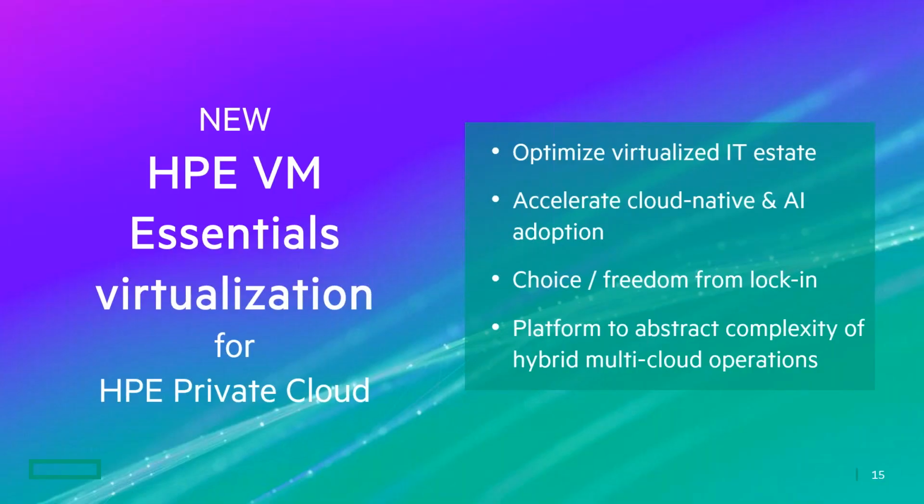Now, what I do want to tell you right here and right now is that VM Essentials does support the Alletra MP B10000 today. So you could buy that solution for a B10000 today, right? You could use this solution with your existing Gen 11 based servers today, right? What they don't support today is the Private Cloud Business Edition or the DHCI solution, but it is coming shortly. As a matter of fact, I expect that to be lit up any moment now, certainly within the next month or so. So this is another solution that's available that can work with these other pieces that we have. All right, so keep that in mind.